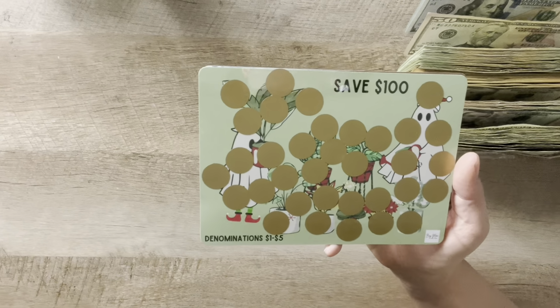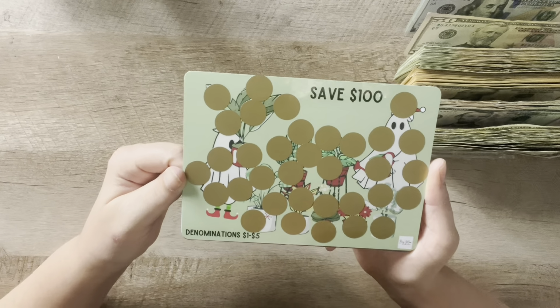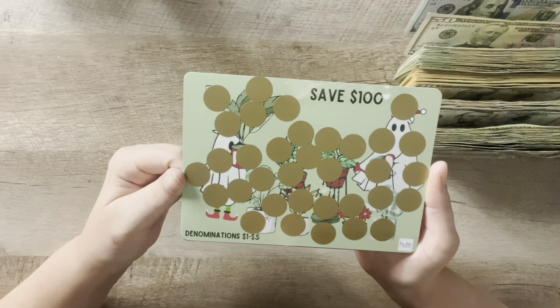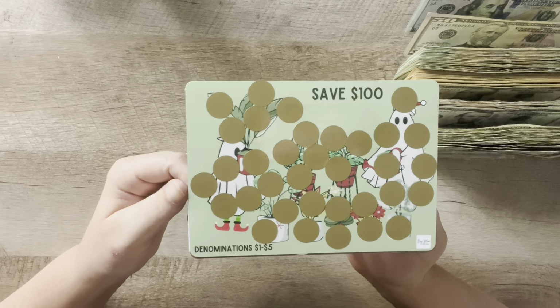So there's that one. And I just love everything about this. It's green, my favorite color. There are plants. I love plants, but I don't have them because I kill plants. But I love going to people's homes that have plants. I wish I could, but I just can't. But Halloween, my all-time favorite.